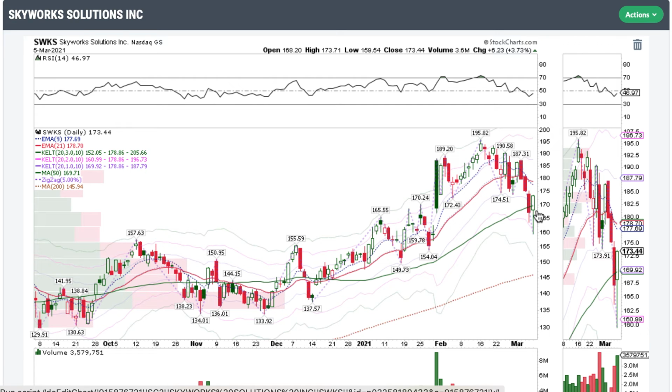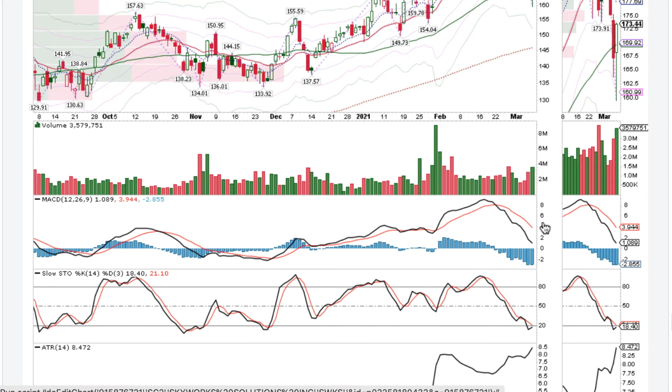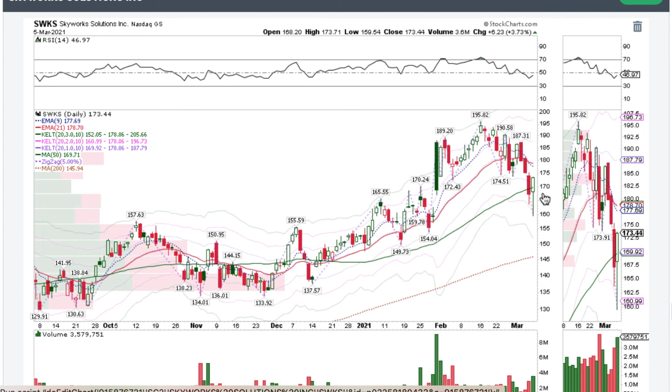Semiconductors like Skyworks, nice action on Friday. Buyers stepping up. Could just be shorts. Just remember, we need to see a follow through on Monday and Tuesday. ATR picked up as well. Stochastics looks like it's about to turn. Look for a follow through day or two that pushes us back above the 9 and 21 day to be safer.